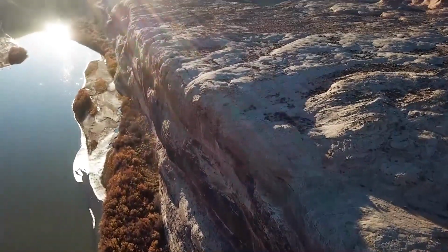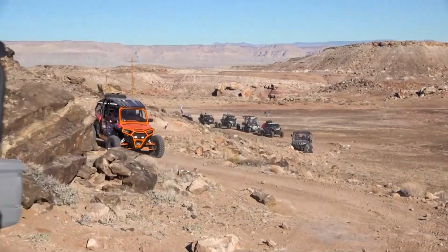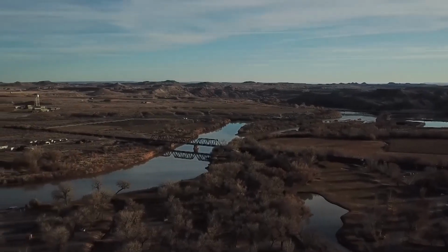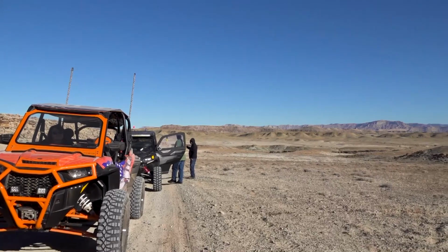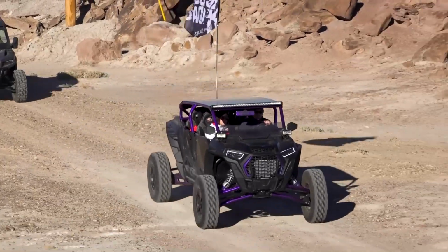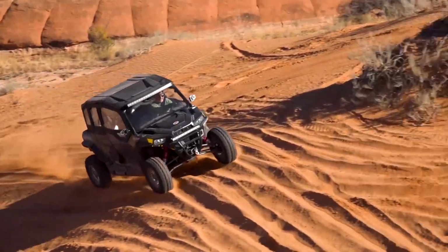The town's very friendly to side-by-sides. A lot of the locals have them and enjoy it, so we've got the attitude that they're good, and we want to see them, and we want them to bring business to Green River. They're good people, and they come and enjoy our area, and they leave it in a respectable manner, so it's good for the next person to come enjoy as well.